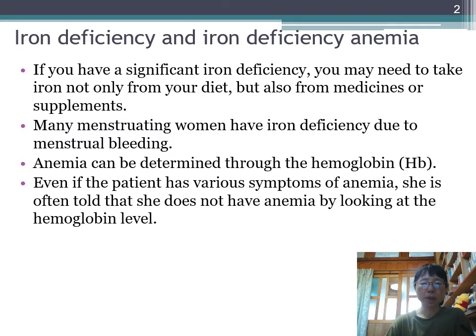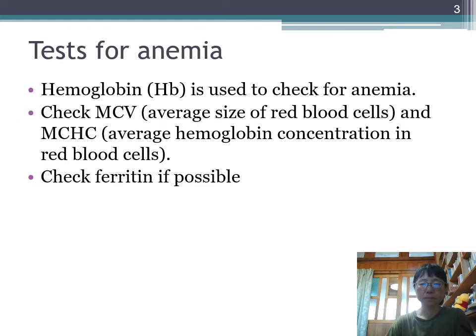Anemia can be determined through the hemoglobin. Even if the patient has various symptoms of anemia, she is often told that she does not have anemia by looking at the hemoglobin level. So hemoglobin is used to check for anemia, but it's important to check MCV. MCV shows the size of red blood cells, so that is the average, but if you have a small result of MCV, it means you have a deficiency of iron.